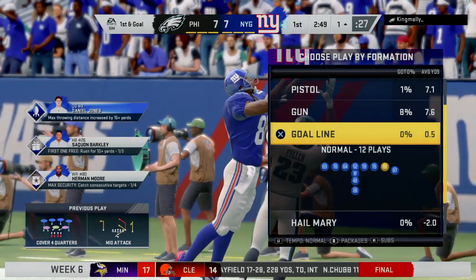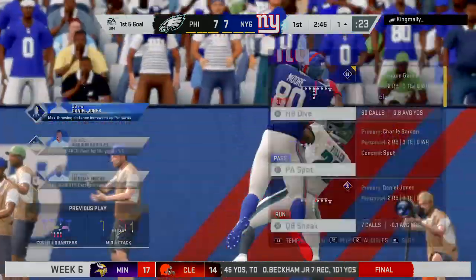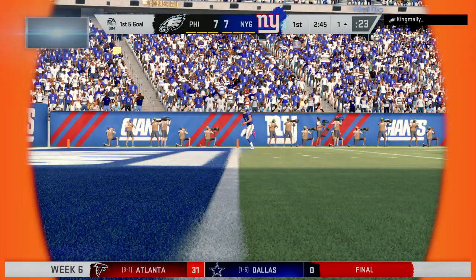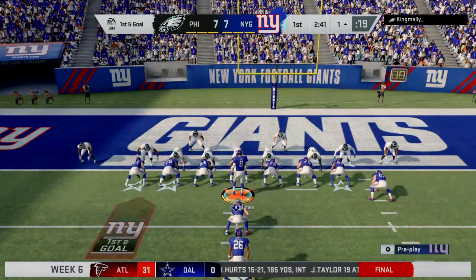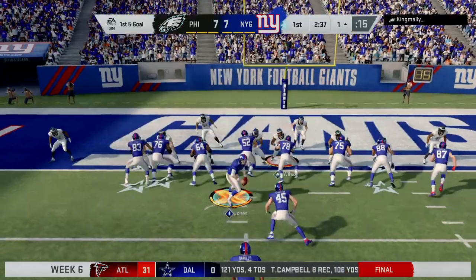That's what you get when you pay for a 99 spectacular catch. 99 catching. 99 catching traffic.